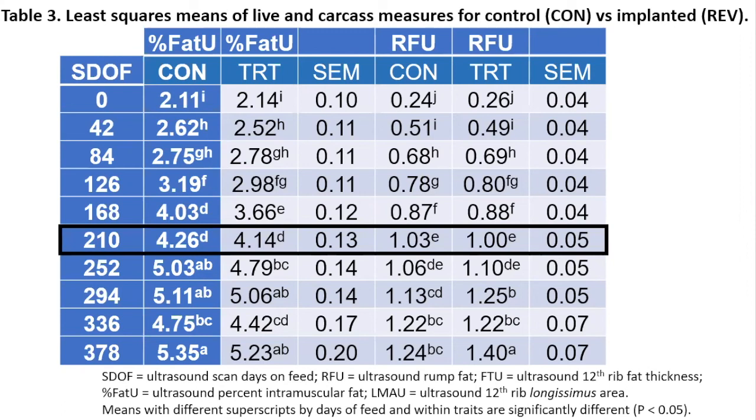I say this because I've scanned enough Brahman-influenced cattle that this is a different phenomenon that goes on in Brahman-influenced cattle. Anybody know the Brahman influence? When we get on the rump fat, we get twice as much rump fat on Brahman cattle than we do on the rib.